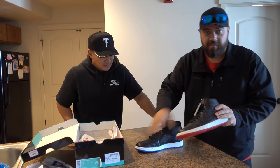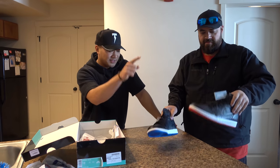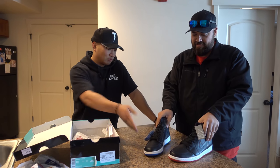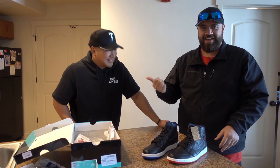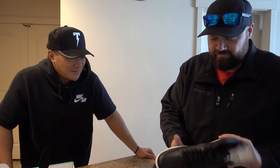And this is the blue one and the red one. Dude, it's so sick. So you got your red colorway and you got your royal colorway. So black and red, of course, means red, and then royal for royal blue. So two very, very iconic colorways for the Jordan 1. So we're excited for Carl to get in them and start scuffing them up.